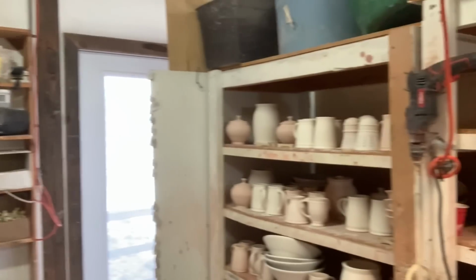That's what made me think of that. So I'm going to show you my process of glazing. I have a lot of work. So the shelves are full. Kilns are also all full of bisc work.